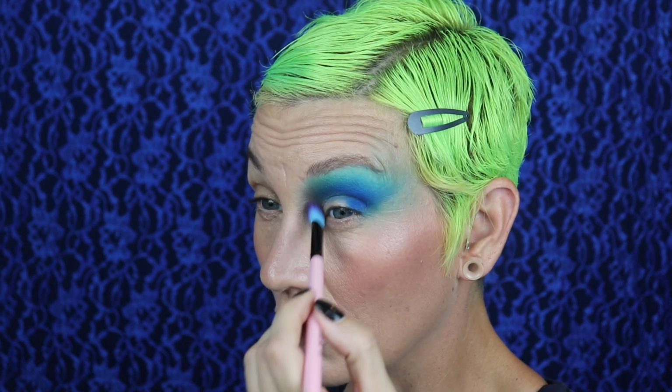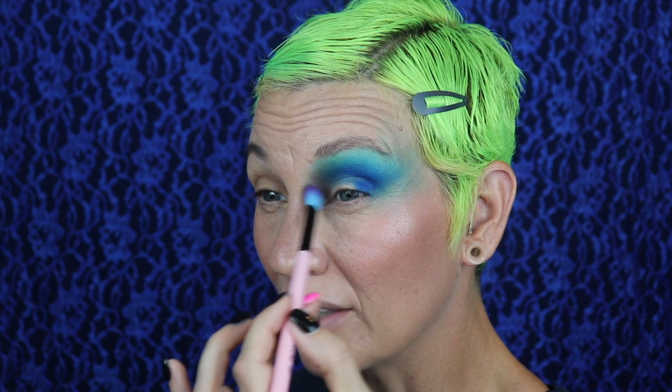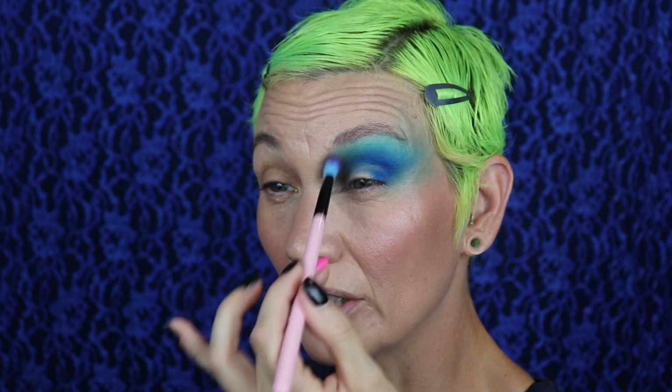And then I'm going to take that Spectrum A08 with no additional product and use that to blend. This kind of looks like mint chocolate chip now. Just barely applying any pressure. Okay, I feel like I have really good impact, that blue looks fierce. I'm going to use my VOLDEMORPHE M506 and use that to line my lower lid with the color Lexi.